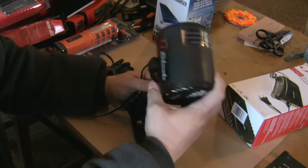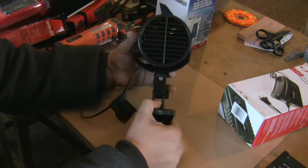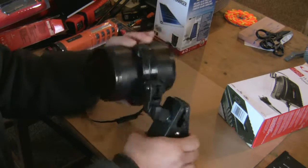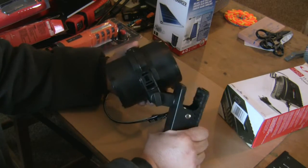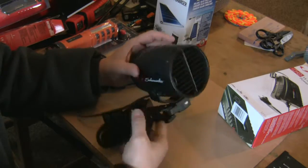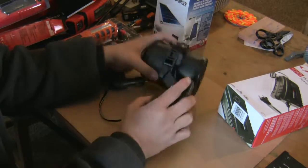So again, this is nice. I like this. The fact that it swivels a lot, it moves 360. I can aim it whatever way I want. With the spring-loaded clamp here, I can spring trap it right to my tripod if I have to, and provide that airflow across my lens all night long.